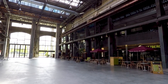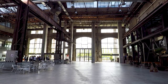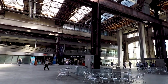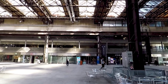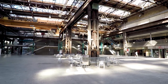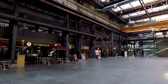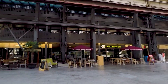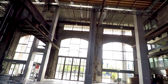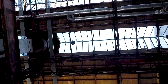This is a disused factory, or it was. They converted it into a shopping centre. There are residential flats above it, but this section, which still looks just like the factory, is now a shopping centre with shops such as Oakley, restaurants as well, bars. Again, quite a trendy place, but in the style that's been maintained from its original days as a factory.